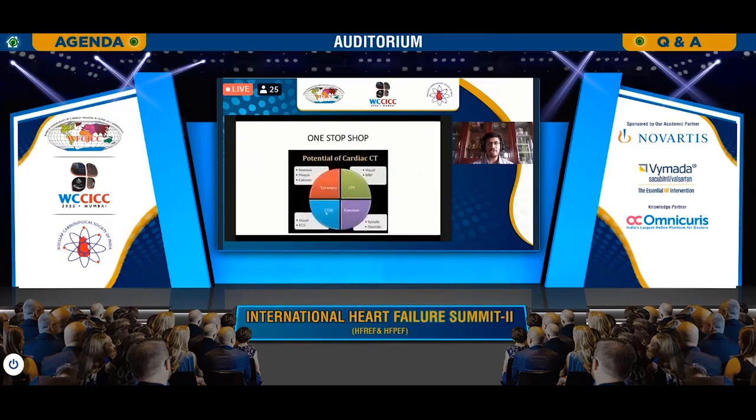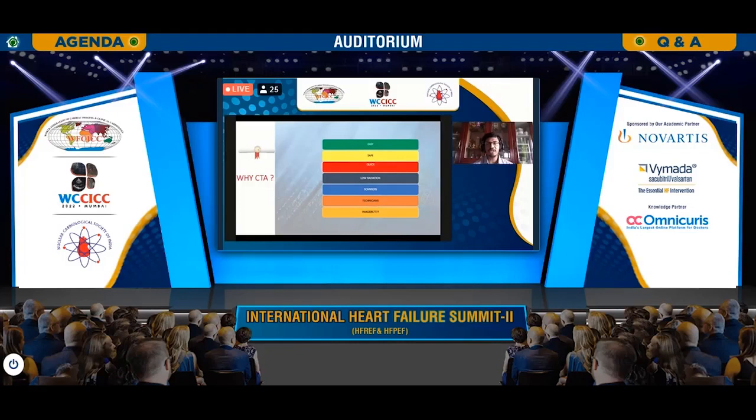We do believe in the future that CT will be a one-stop shop in the evaluation of heart disease, both looking at the coronaries, the calcium, plaque and stenosis, myocardial perfusion, delayed enhancement, scar, and obviously functional evaluation, all in one. Why would you still do CT with such two competing technologies?